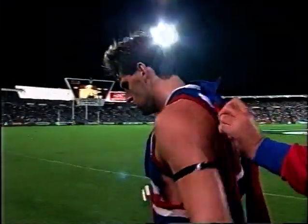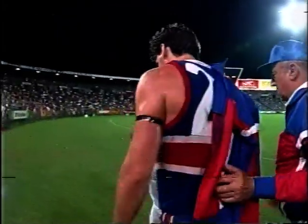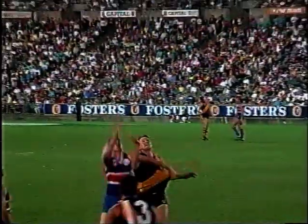And Coleman off the ground. Now, he was a focal point up forward. He may have drifted out in the third quarter. Charles has come on. A big job for Charles. And just pick up where he's going into the ruck. So that's good.